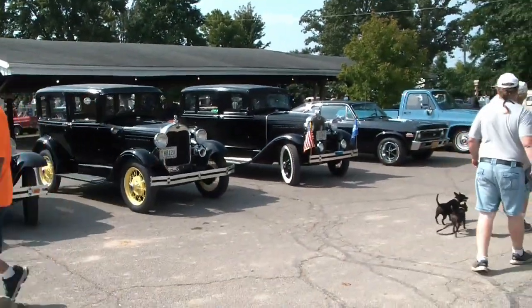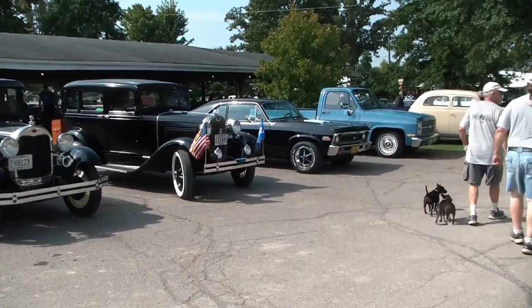Here's a little sampling of the car show. This event has a lot of different things.